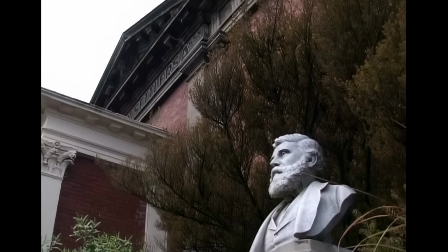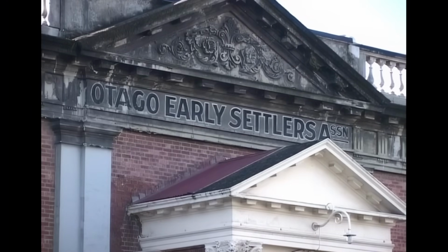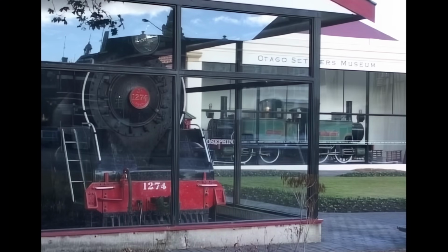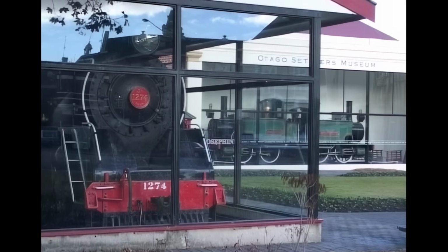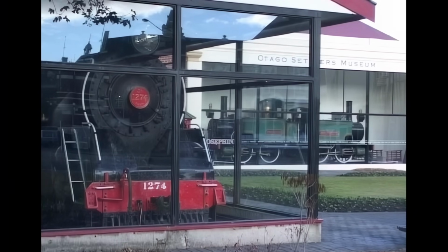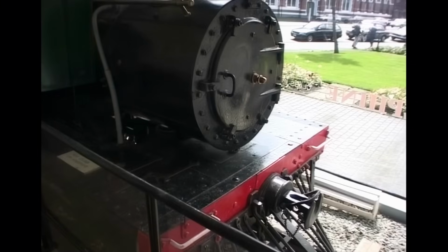A bust of James MacAndrew, superintendent of Otago in the 1870s and keen supporter of rail construction, presides over the Otago Settlers Museum, whose new extension houses two historic Dunedin locomotives. On the left is Class JA number 1274, the last steam locomotive to be built in New Zealand, in 1956. On the right is Josephine, pioneer loco on the Dunedin to Port Chalmers Railway, opened in 1873.